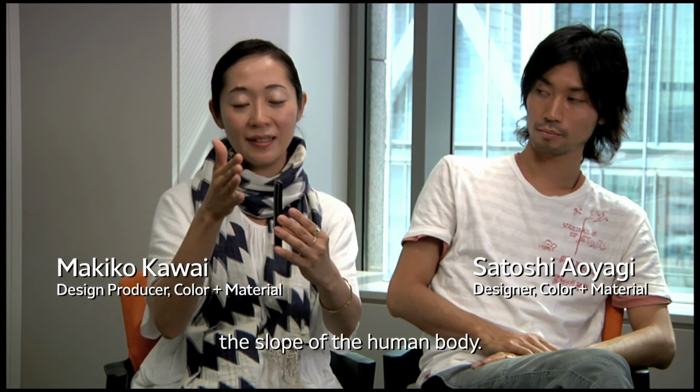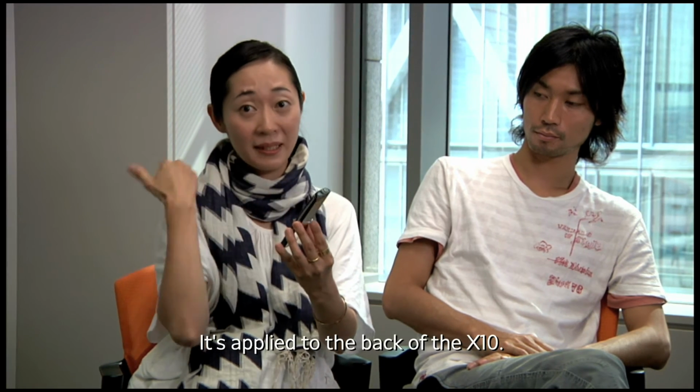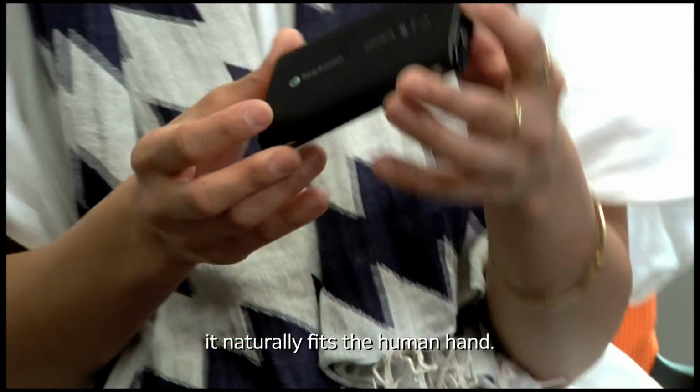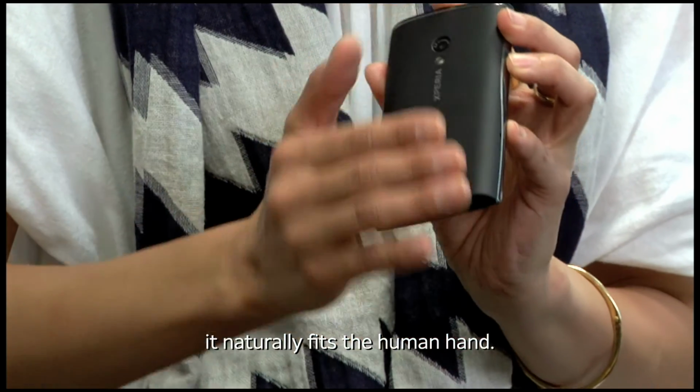The X10 is the first Android device from Sony Ericsson.